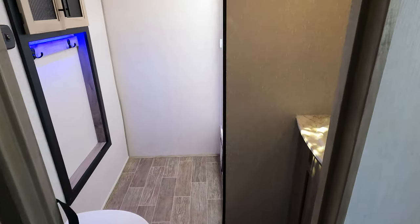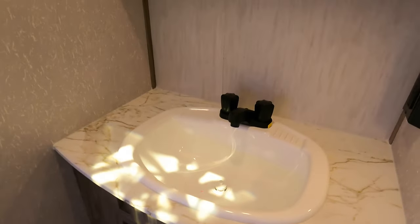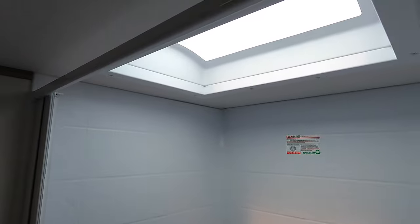And to the rear bathroom. There's a barn door. Nice big medicine cabinet. Nice big sink for a bathroom in a camper. Stool here. Shower with the skylight. That's so nice that the sun is out. Big shower. Lots of room in this bathroom.